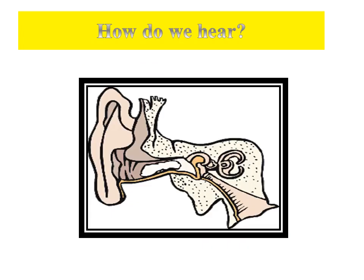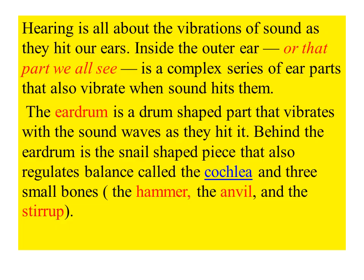عندنا موضوع آخر how do we hear كيفية السماع. Hearing is all about the vibration of sound as they hit our ears. Inside the outer ear, or that part we all see الجزء الخارجي من الأذن اللي احنا نشاهده, is a complex series of ear parts that also vibrate when sound hits them.